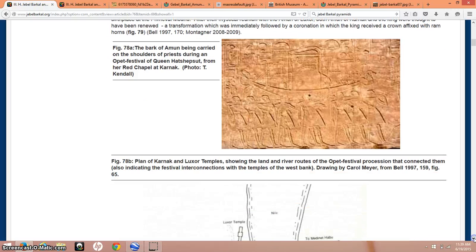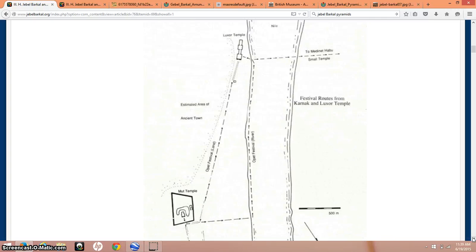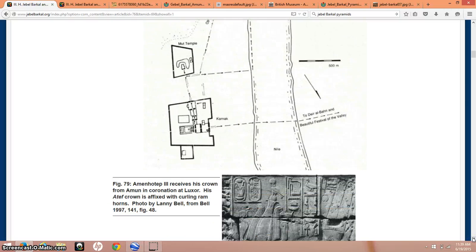And here you see a depiction of that, and they just have a little map here indicating the route of the barges on this festival, traveling between Luxor and Karnak.